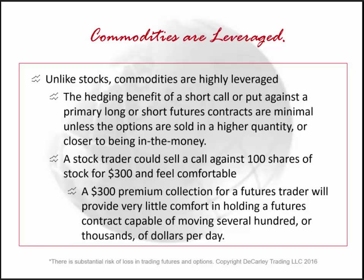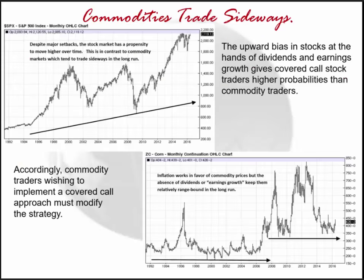So in futures, you can't do the traditional formula of selling an out-of-the-money call. You have to go either closer to the money, in fact, maybe even at the money in some cases, or you have to sell more than one for every futures you buy. We're going to talk about that again in a few slides, but I just wanted to point something out in case some of you hadn't really thought about it. I mean, it's obvious, and we all know it, but sometimes we just don't think of these things as we're putting our trades together.